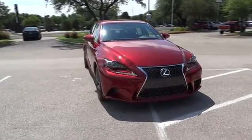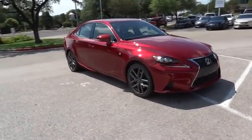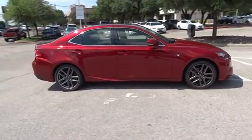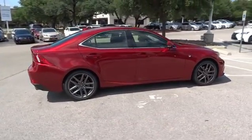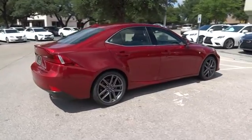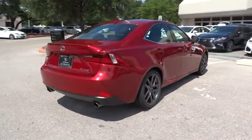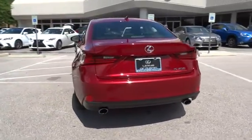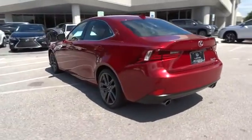2014 Lexus IS 250, an interior and exterior design inspired by the world of competitive racing. The IS 250's authentic performance and style are the hallmarks of this classy luxury sedan. This vehicle has less than 15,000 miles. Here are some of this vehicle's great options.